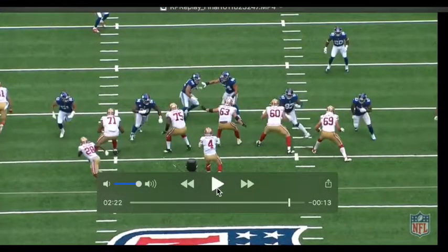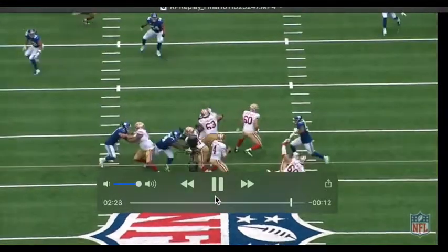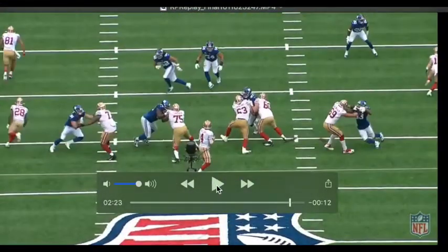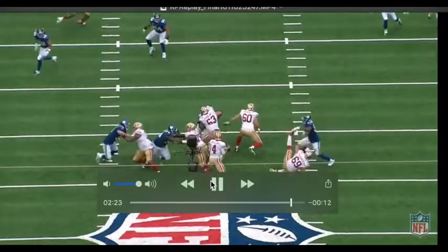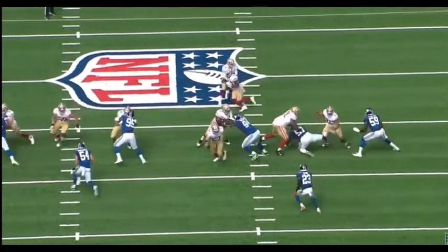Okay, then you have Dalvin Tomlinson right here, ripping up against 75, using his long arms. He's kind of leaning here. He has a solid base, the offensive lineman. I'm trying to judge their technique, but he just manhandles him. All right, here we go.